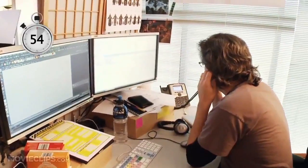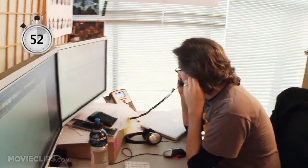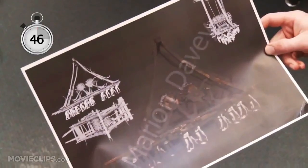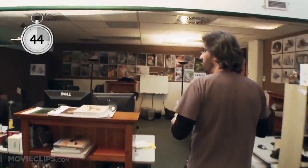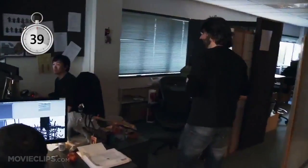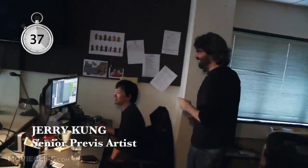There's Christian over here at Previs. We just got a shot turned over that we need some torture machines. Cheers, thanks. Yeah, usually they're pretty quick. Here we go. We have from Weta Workshop some torture machine designs. We need to get these modeled pretty quick, guys. It'll only be a minute or 2. Yeah, a minute. Jerry, what are you doing? I'm making a 3D extravaganza.